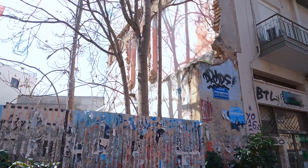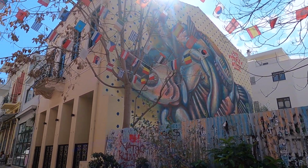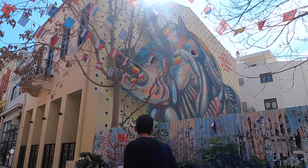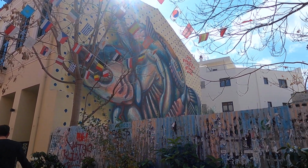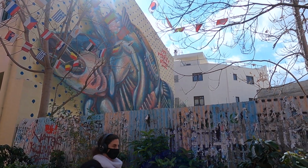Hey guys, I am back in Psyrri today to look at more street art, and I found a gem that I didn't even know about. These giant fish. So Psyrri Square is just up that way. You walk down and there it is. Can't see all of it because of this fence, but it's very cool.